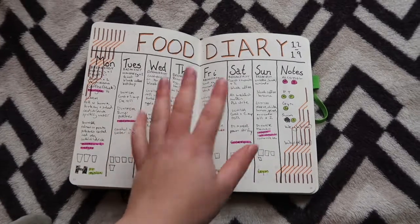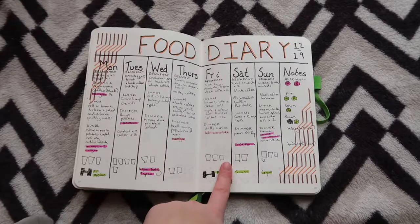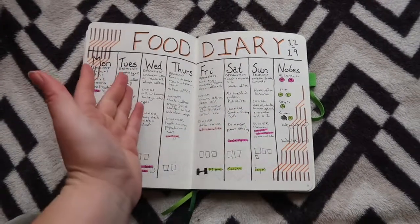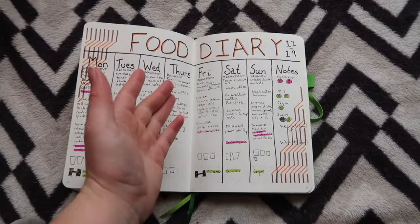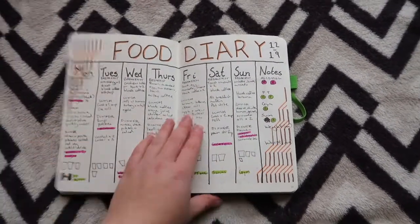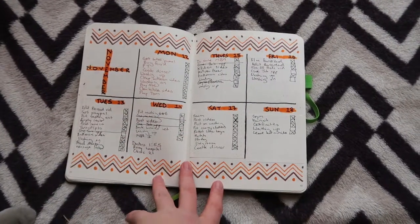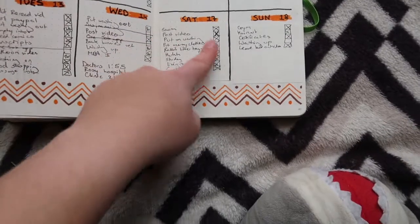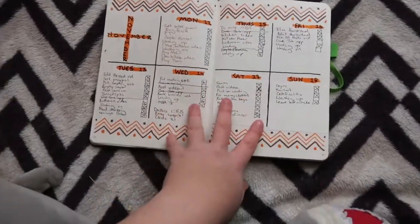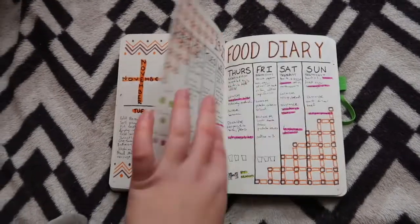So I axed the habit tracker and the mood trackers, which I really wasn't using, and instead decided to go for a food diary. So things have changed up a little bit here compared to September and October, but that's what I really like about bullet journaling, is you can make it how you like it. So we've gone for some slightly wavy zigzaggy ones. And then we've got my first day. I actually ended up sticking over these two days because I planned too far in advance and then ended up changing it. So I was trying to take that in mind for future ones.